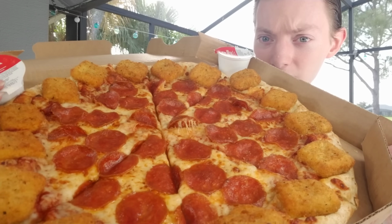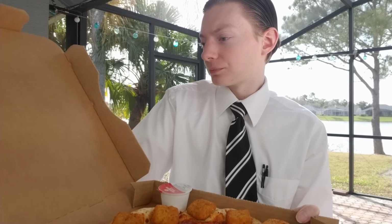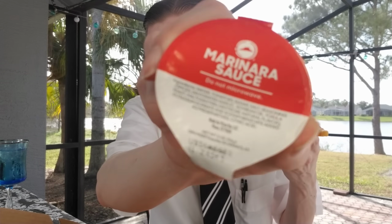But that's what it looks like. Pepperoni pizza, and, again, mozzarella cheese in those bites. Alright. So with that said, let's grab a slice. Which slice looks good? We'll go with this one. How about that? Alright. And then it comes with the ever so fresh marinara sauce.